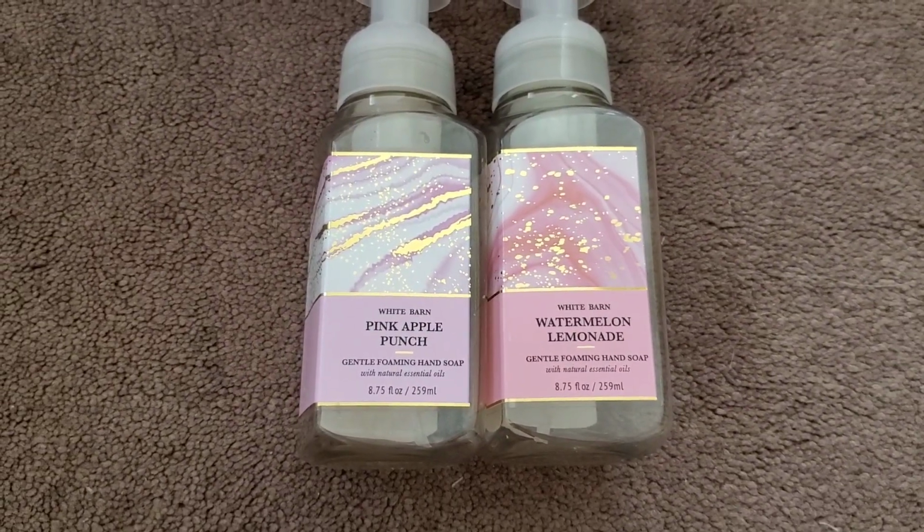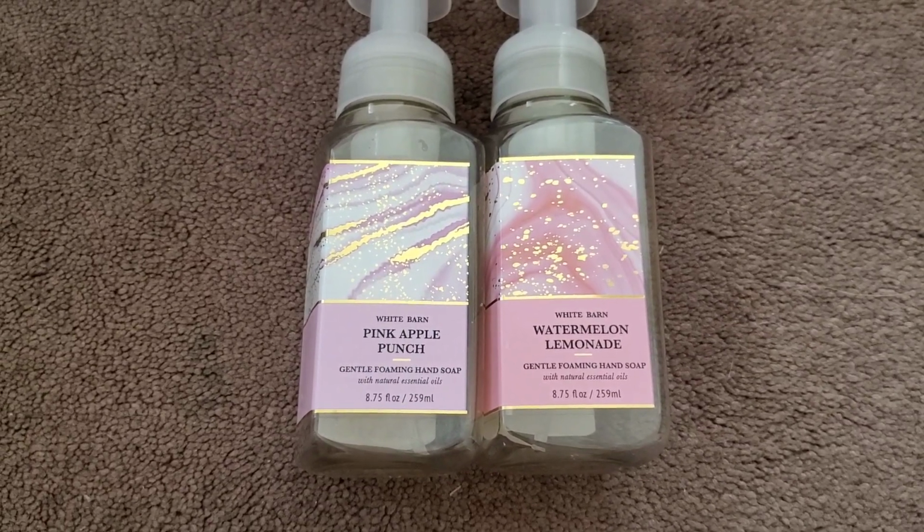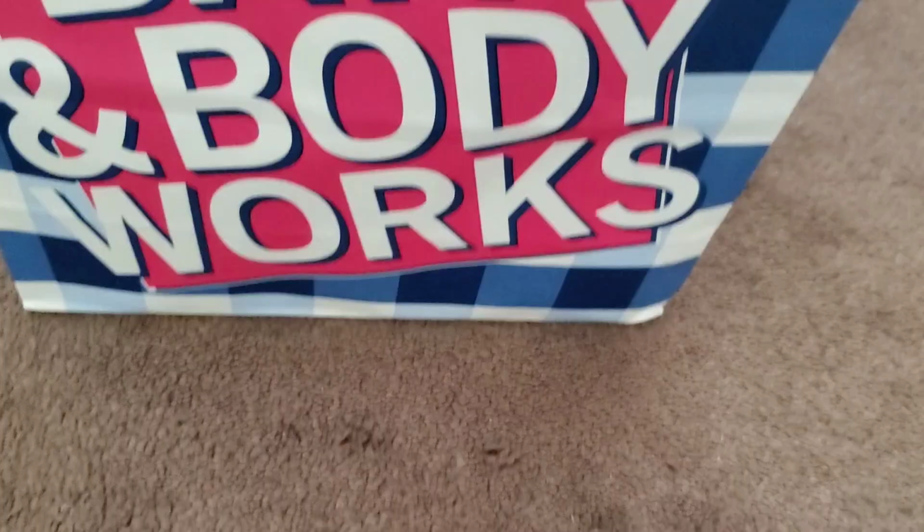I think if anything, I might have poured one or whatever was remaining from the Watermelon Lemonade onto the new soap, but it was very minimal.